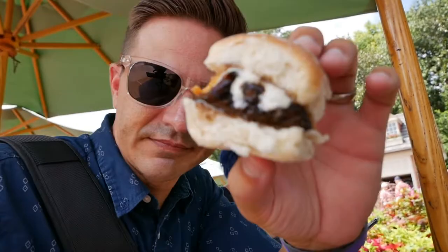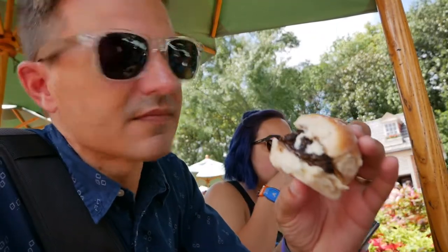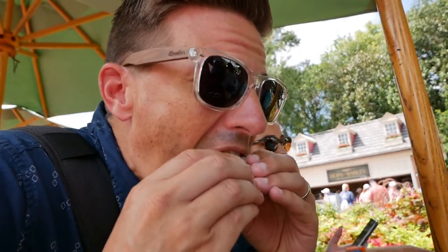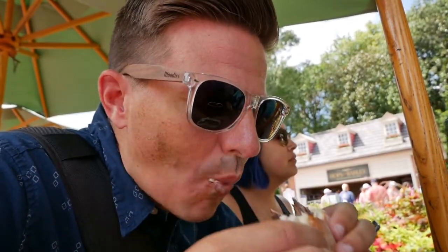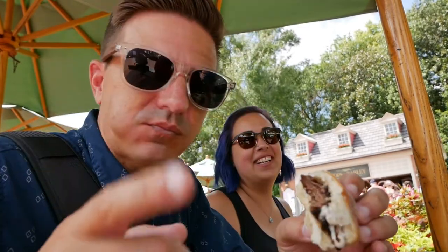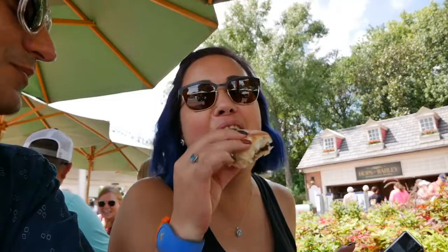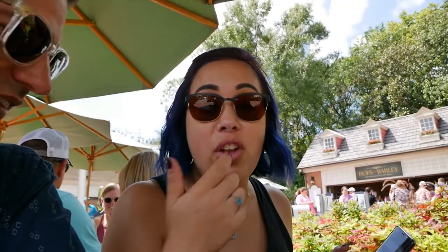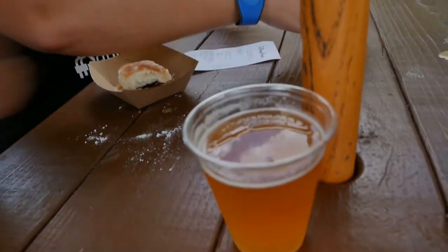Got this beef brisket sandwich. Let's see what this thing's like. This thing is good. That looks so much better than it tasted. It's moist. Good. That's actually really good. Yeah, that's actually really good.